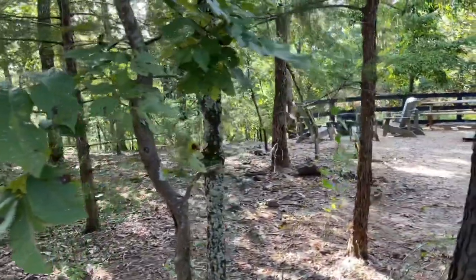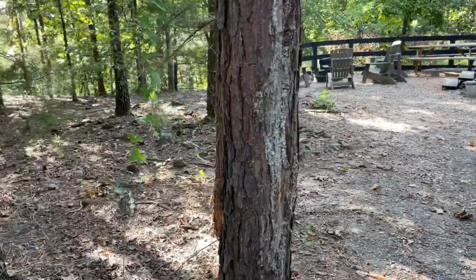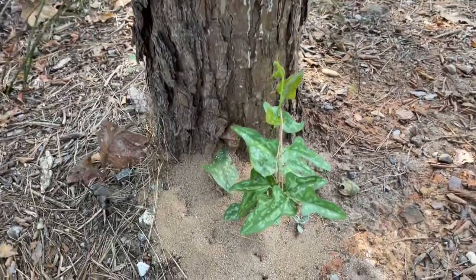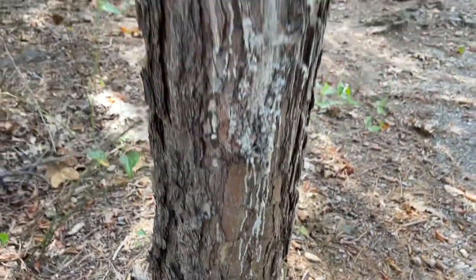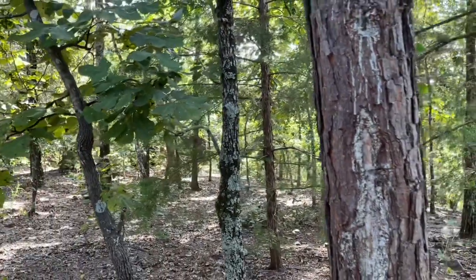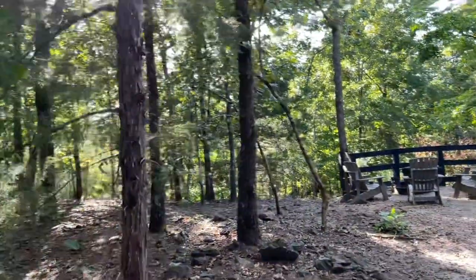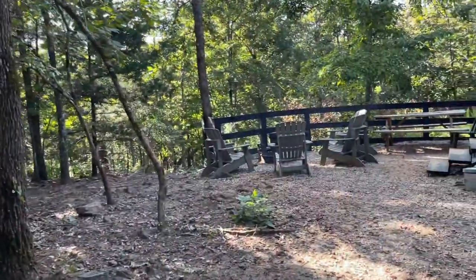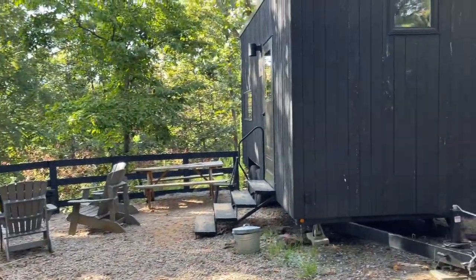There are 30 cabins out here. When I came, there weren't that many, so now they are calling them neighborhoods. I'm in the Catfish Bend neighborhood. I don't know what those are, but super cute. It used to be where you couldn't see your neighbor, but they've added so many additional cabins, neighbors are a little closer. But as you can see here, you have a nice little seating area with a fire pit.